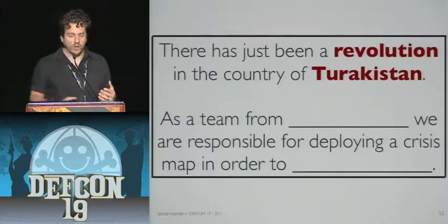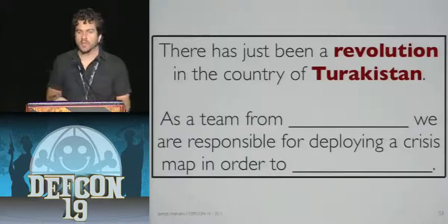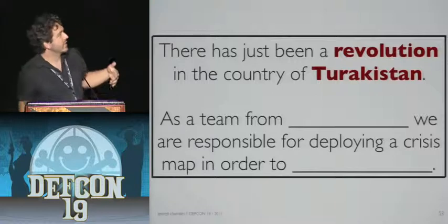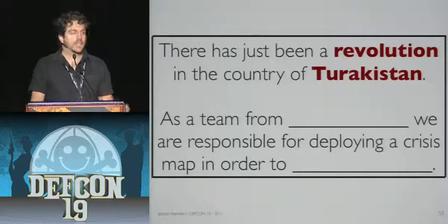So the cool thing about this is that the approach that's taken in these types of deployments all pretty much runs the same way. There's just been a blank in the country of blank. As a team from blank, we're responsible for deploying a crisis map in order to blank. Just to kind of speed things up, let's just say that there's been a revolution in the country of Turkestan. And if you've never heard of Turkestan, it's because it doesn't actually exist.